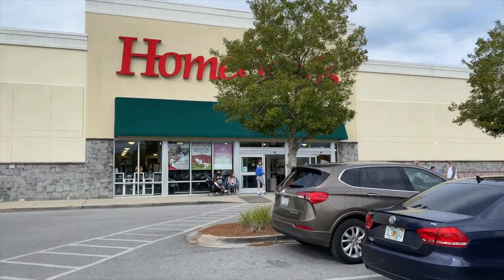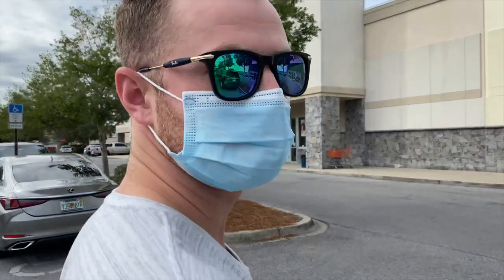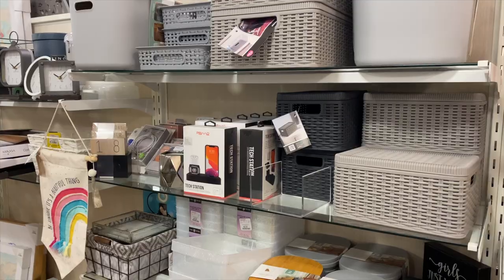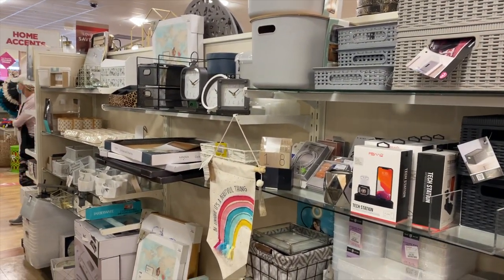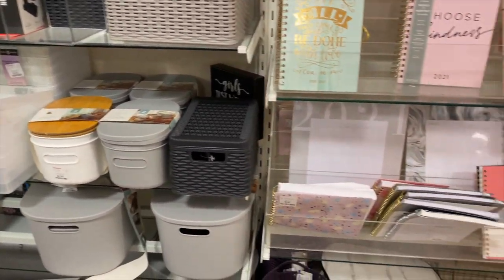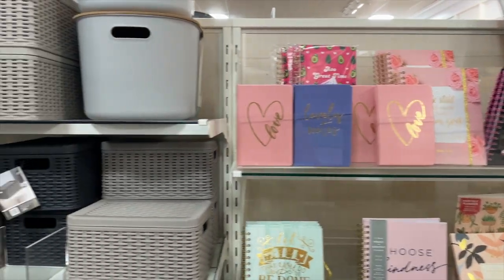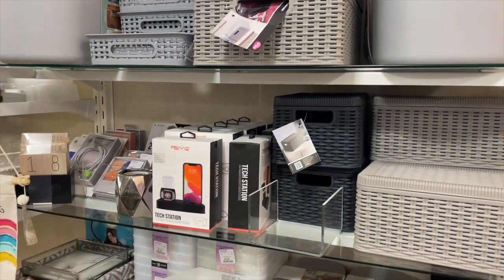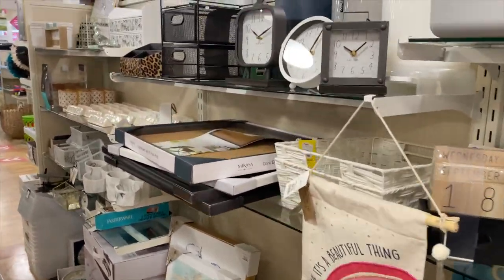All right, you guys, we're off to hopefully find an office chair, right? Yes. So far I haven't been able to find an office chair. So I'm over here looking at the office aisle, just seeing if there's anything else that I want. I've already got a desk calendar that I've showed you guys in many, many vlogs ago. So I'm just going through it and seeing if there's anything that I want.